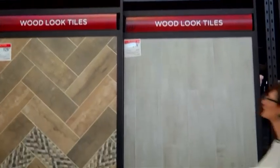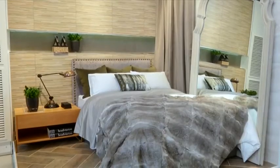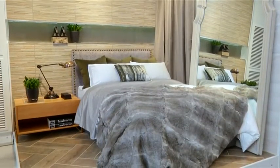And then on the floor, we wanted to create a sense of warmth. So that's how we chose the actual wood look tile that went onto the floor, in a beautiful herringbone pattern that is now so popular.